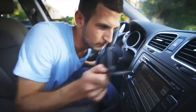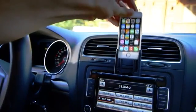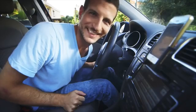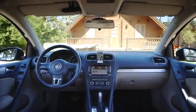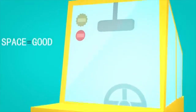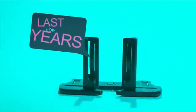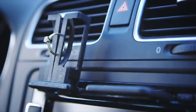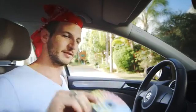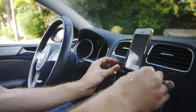Radmo slides in your car's CD player perfectly, and your phone slides into Radmo perfectly. It's amazingly placed, it's stable like a rock, and it doesn't take up any windshield real estate. Radmo is made of infused nylon and is durable to last for years. This is not a fling. It's a very serious relationship. Yes, you can still use your CD player if that's the kind of thing you're into, no problem.